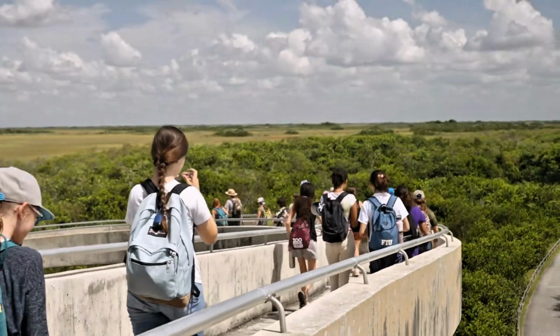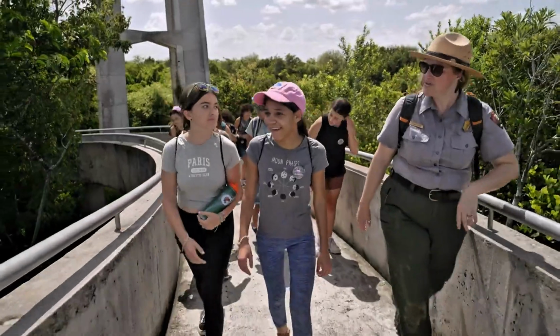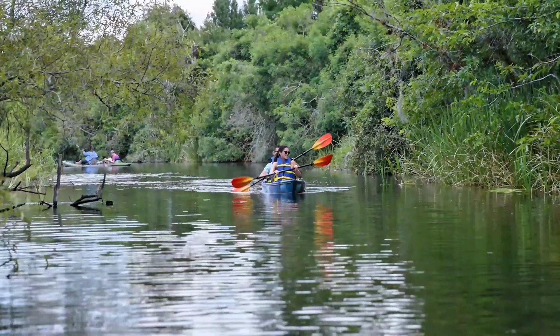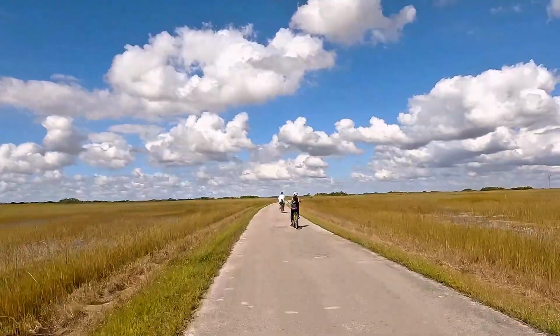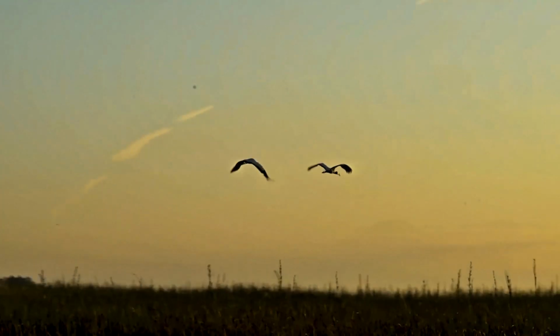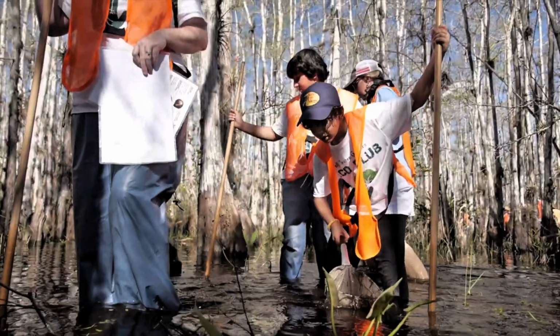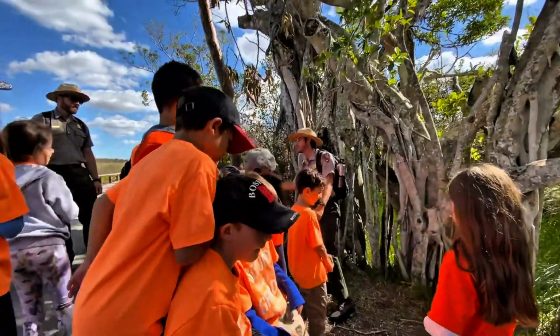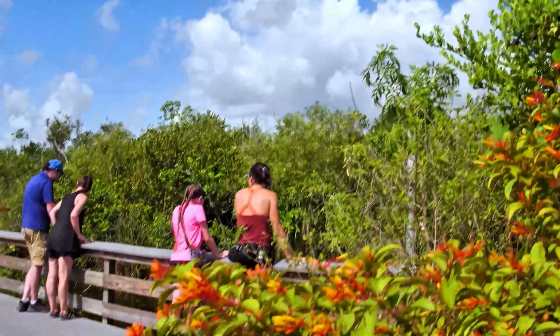These are not stereotyped boring lectures, but include guided walks on popular trails, interesting talks at visitor centers, ranger-led canoe trips or bike tours, cool evening programs under the stars, and even quite unique slough slogs, which are guided wet walks through the cypress domes. You'll have to reserve a slot for those.